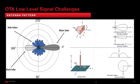And they all come with a pattern. So you have the main lobe, the side lobes, and the back lobe. Just looking at this phase plot here, you would know that the direction of your antenna is critical, because depending on the antenna type that you have, the signals might not be optimized if they're not directed at the right angles.